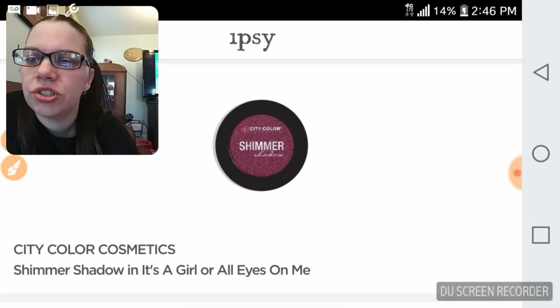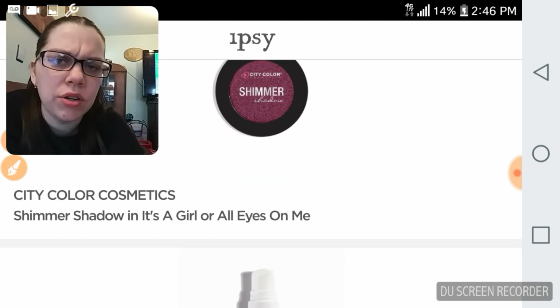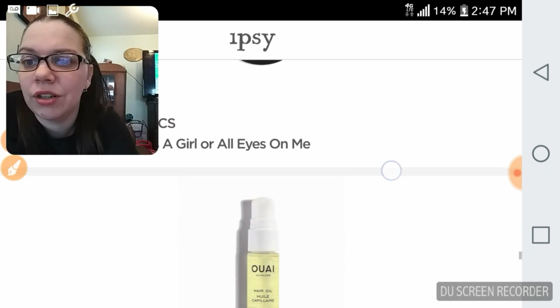City Color Cosmetics Shimmer Shadow in It's a Girl or All Eyes on Me. If people didn't know, a lot of times eyeshadows like to come with two different shades, or two different possibilities for the shades, and you don't know until you get it.